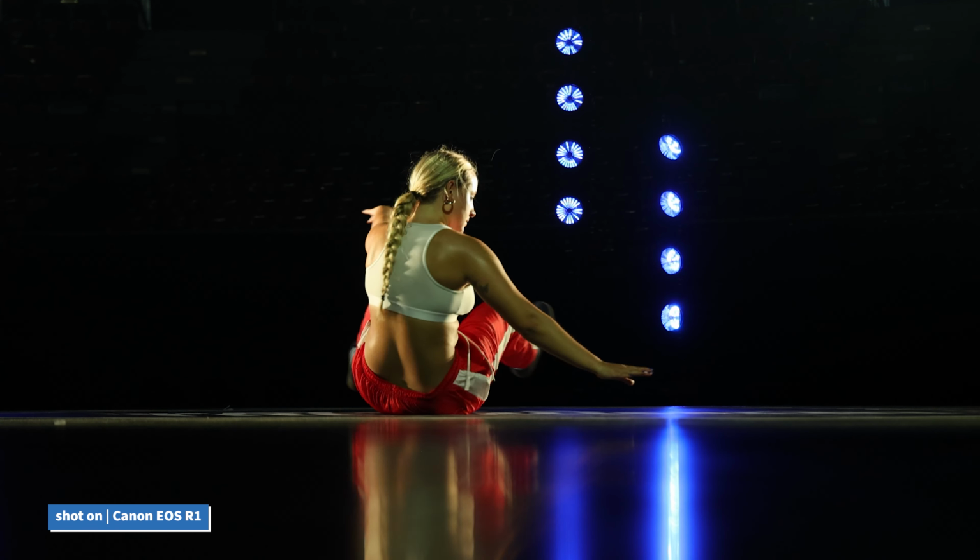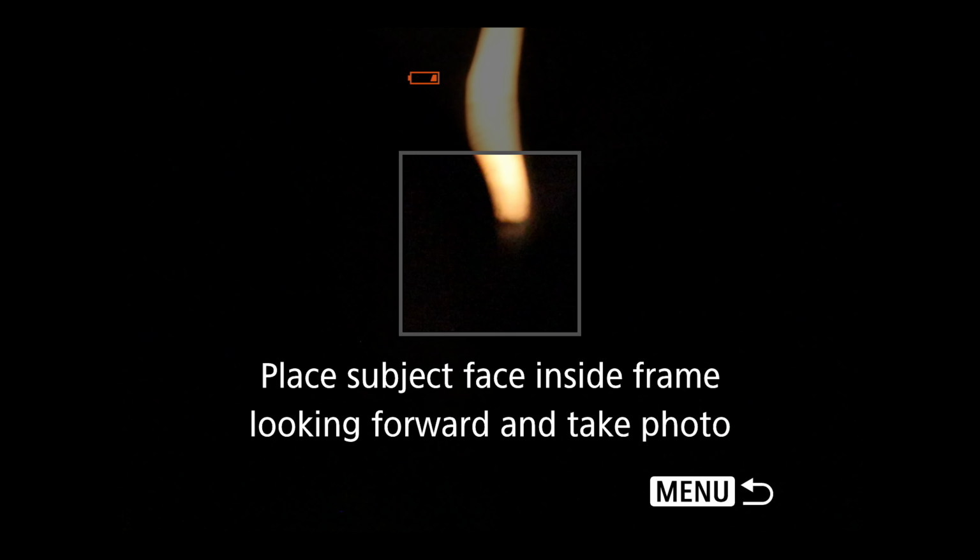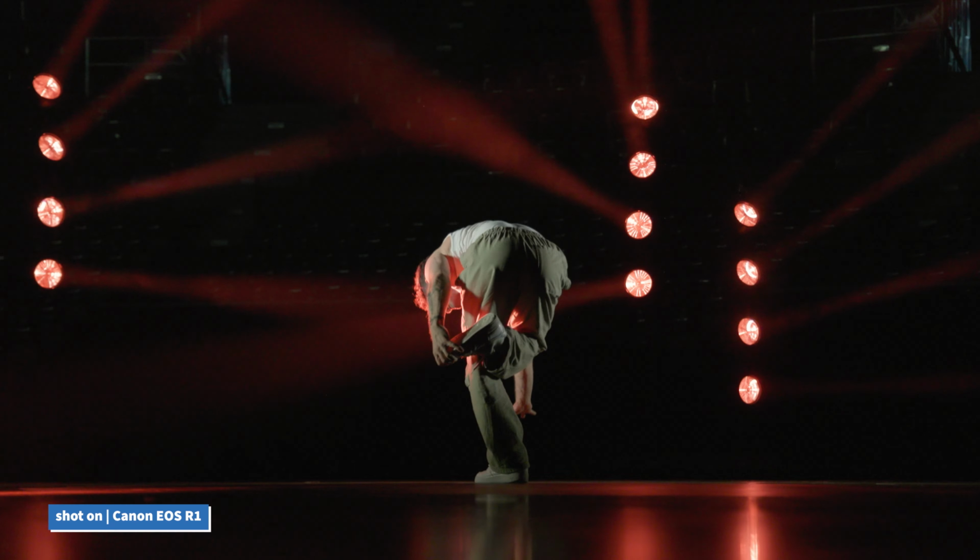You can also register specific faces within the camera for people who you wish to prioritise within your frame. You can store up to 10 faces on the camera and more via the memory card, but this will allow you to prioritise those players of a team, the bride, groom and in-laws, or someone giving a speech within a crowd of people.